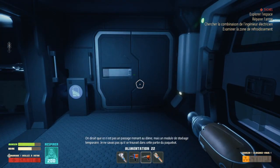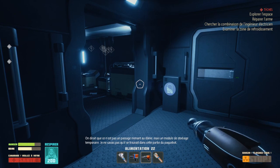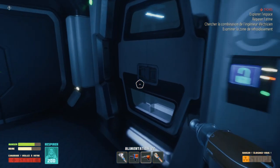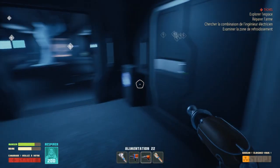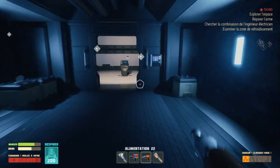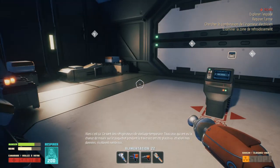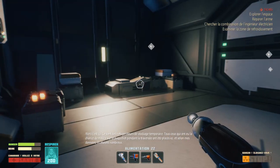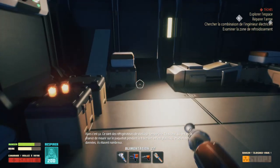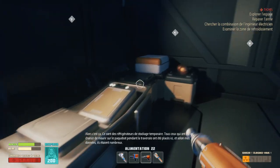It looks like this is not a passageway leading to the dome, but a temporary storage module. I didn't know it was located in this part of the liner. So it is. These are temporary storage refrigerators. Everyone who was lucky enough to die during the flight on the liner was placed here, and according to my data, there were many of them.